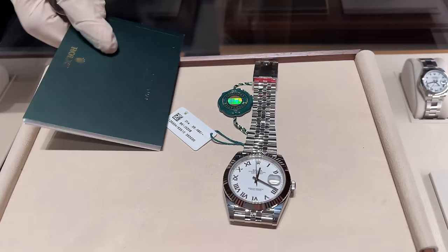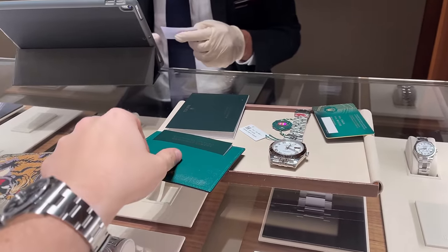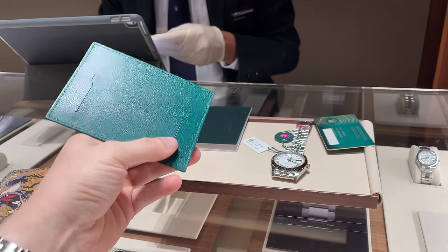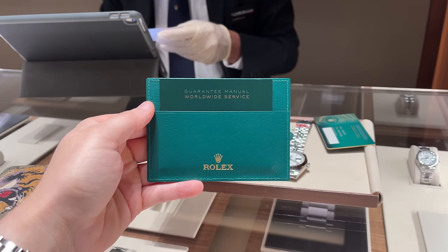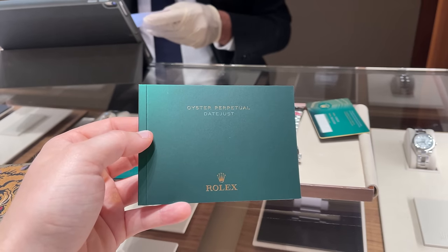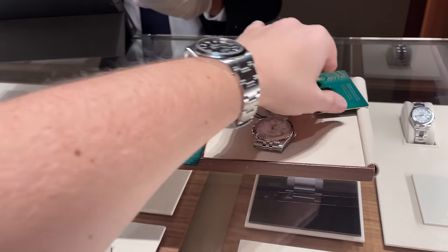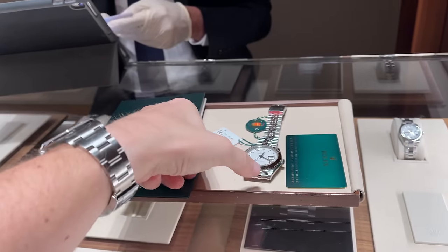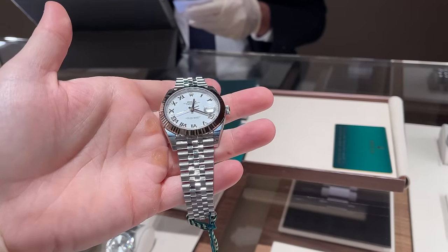And here we go. The 41mm DateJust white dial with Roman numerals on Jubilee bracelet. The guarantee manual and leather pocket. The user manual. And the warranty card. And of course the watch. Still all stickers on the watch, but as you know, that will change soon.